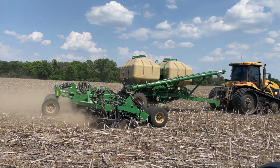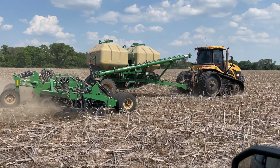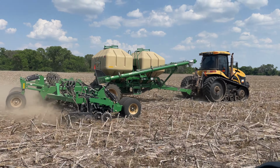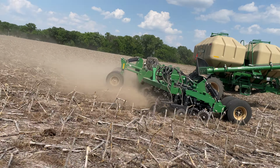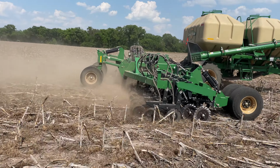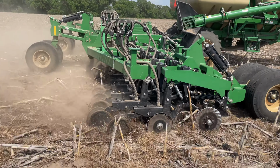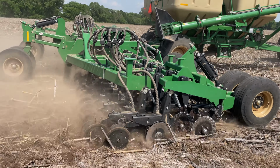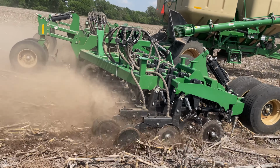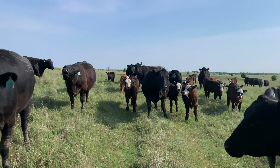So for those of you curious how an air seeder works, those 2 tanks up top hold seed and fertilizer. For beans, we're just putting on seed. There's a fan in the front of the air seeder that pushes air through all those hoses and delivers the seed to each row unit. You can see the front of the air seeder is kind of opening up a hole for the seed to go in. The middle of it is putting the seed into the hole, and then the back of it is closing the hole.